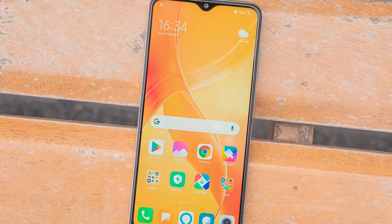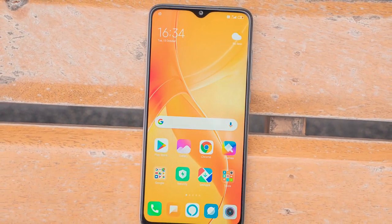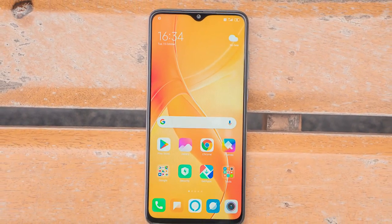Now there are phones under 20,000 that come with AMOLED display, so if you're someone who wants those deep blacks, then you can go for that. But I think this big and bright display is very unique to the Redmi Note 8 Pro, and it also comes with HDR, which if works well, then is something that very few phones can offer you under 20,000.